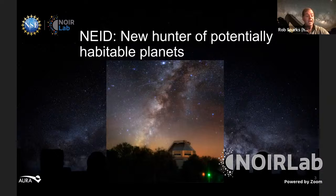Knowing the mass of a planet is crucial because once the mass and diameter are known, you can calculate the density of the planet and determine whether it's made of liquids, liquid ice, gas, solid rock, etc. So we start to learn about the composition of the planets at that point. That's why instruments such as NEID, which is NOIRLab's new planet hunter installed on the 3.5-meter telescope, are needed. Pronounced NEID, it is named after the Tohono O'odham word to see.